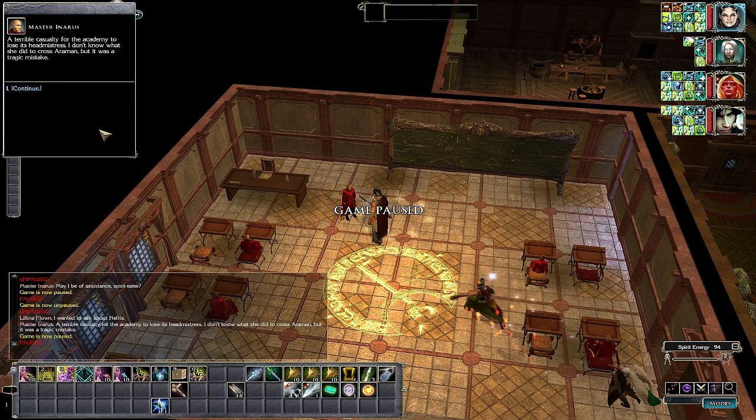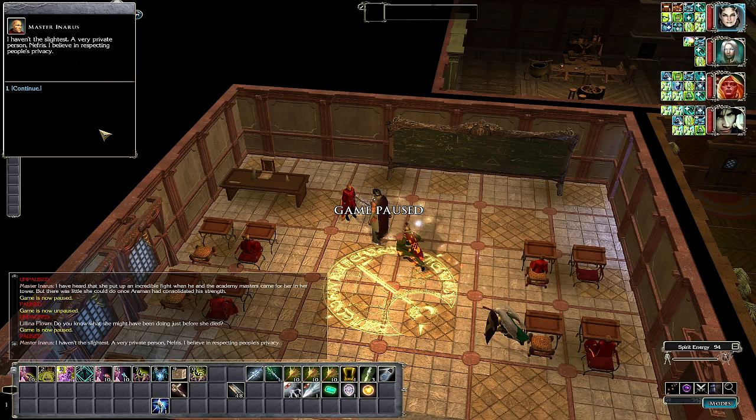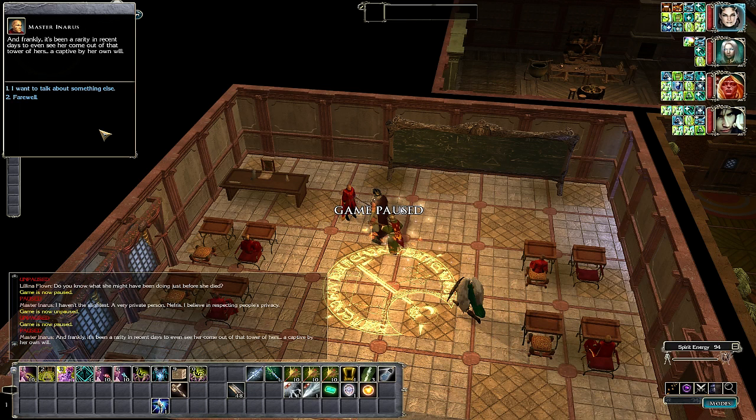Mipris. A terrible casualty for the Academy to lose its headmistress. I don't know what she did to cross Araman, but it was a tragic mistake. I have heard that she put up an incredible fight when he and the Academy Masters came for her in her tower. There was little she could do once Araman had consolidated his strength. Do you know what she might have been doing just before she died? I haven't the slightest. A very private person, Nefris. I believe in respecting people's privacy. And frankly, it's been a rarity in recent days to even see her come out of that tower of hers, that captive by her own will.